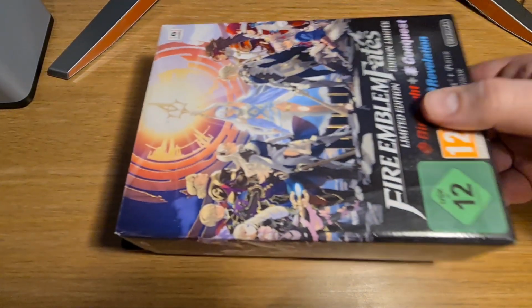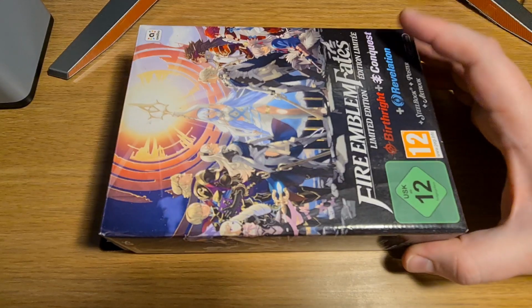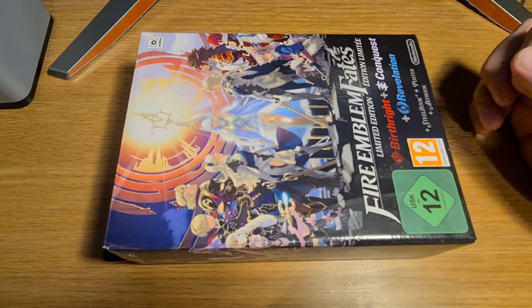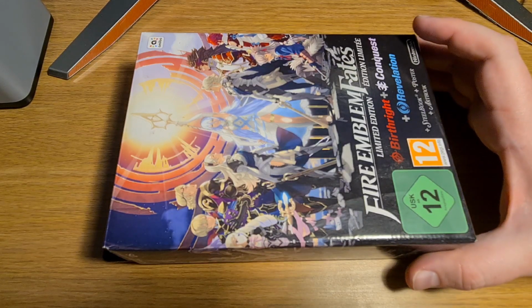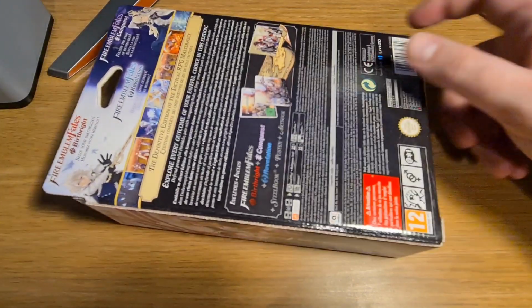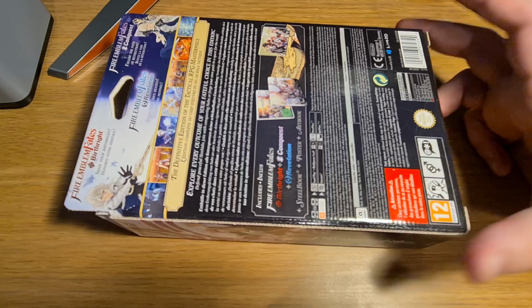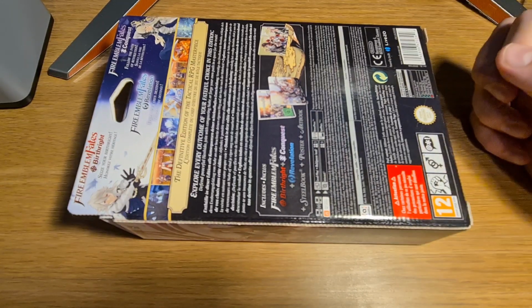So on to the big boxed 3DS games. I've already showed off the individual carts for these, but this is probably my most valuable 3DS game then, the Fire Emblem Fates Limited Edition. I'll just show the boxes for these quickly. I'm not going to open them up. If you do want me to do a kind of in-depth look at any of these, we can do that.